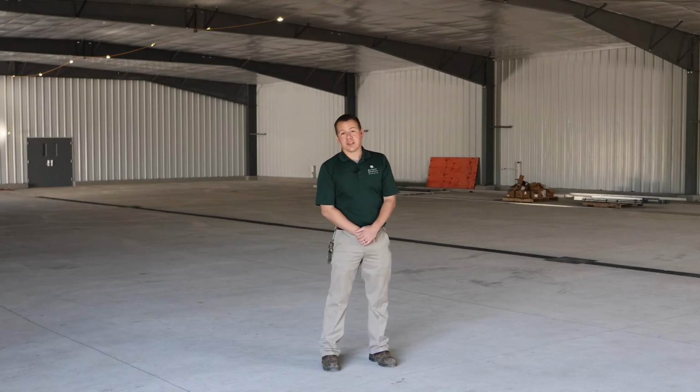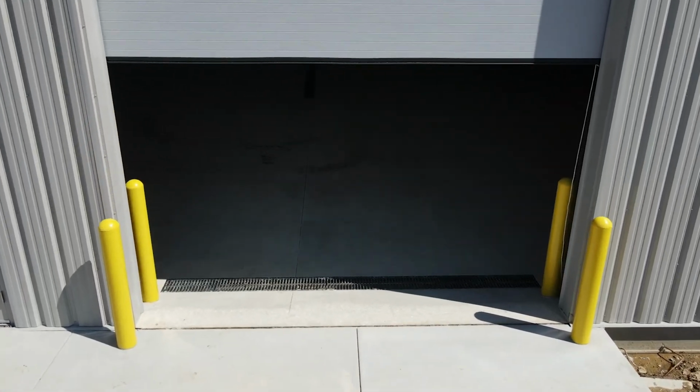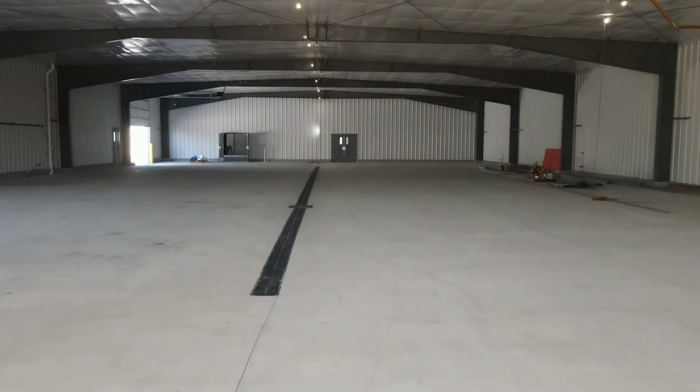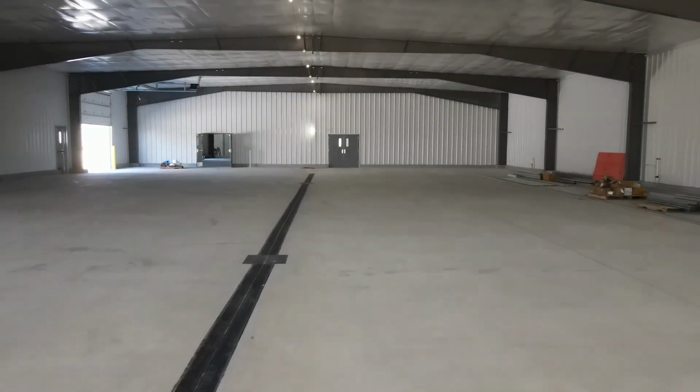Here we are in the current phase of our construction process at the Hardy Plant Nursery. This is now known as the head house. The head house will be the central space for our production. It is basically where we start the whole process of producing plant material on site.